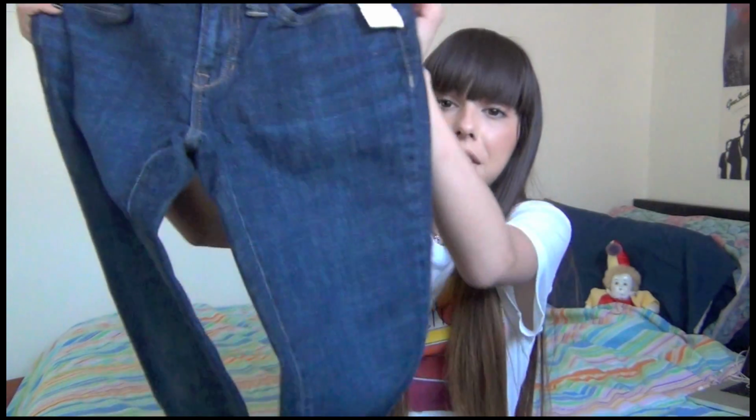So one of my favorite trends this fall is the 70s inspired looks, and what this mostly consists of is high-rise flare jeans. And to make it more wearable, it's going to be really hard for you to find high-rise flare. So instead, I opted for a natural rise flare. And I got these at Plato's Closet for $12.